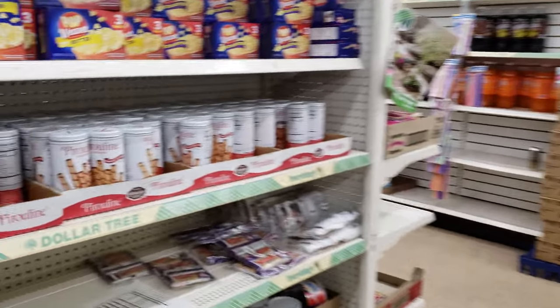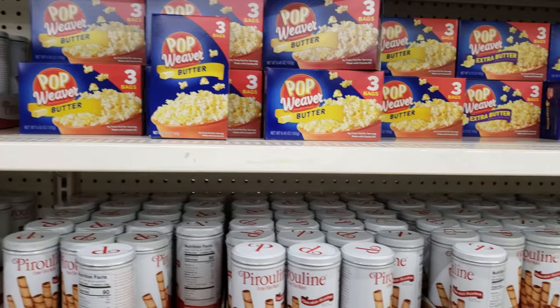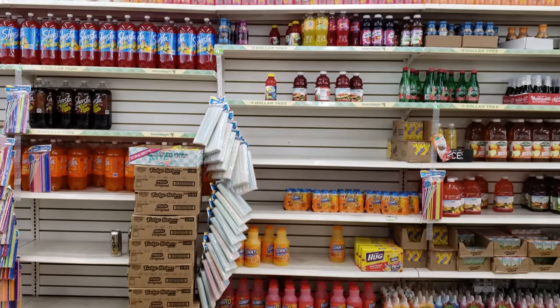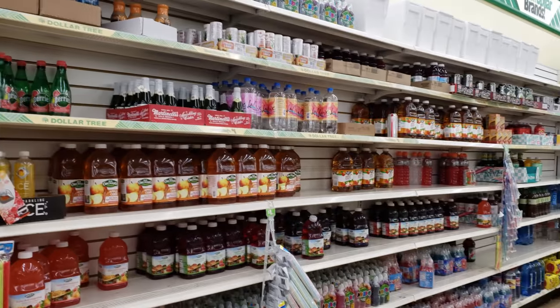Okay, what else do they have going on here? Chocolate. Okay, that's always here, I see. It looks like they're going to restock the Dollar Tree soon. Well, my Dollar Tree, because a lot of their shelves are bare. Even in the refrigerator section, it is really, really empty.